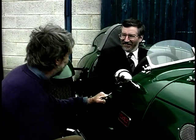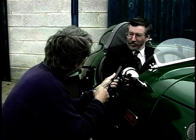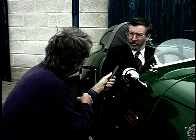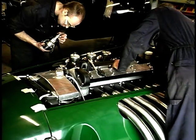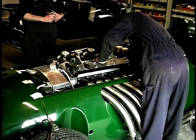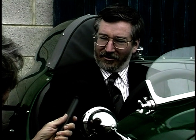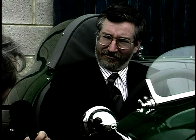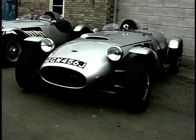Fearsome machine. So, Arthur, tell me, how did Ronart start? I was very interested in the Grand Prix cars of the 1950s, and to me that era of the front engine cars was the one I was looking towards creating. And so you just went off and built yourself a motor car? Yes, I studied some books on a lot of the engineering aspects, and just set about designing the car that I really wanted. And did it? Was it right from the word go? I think the style and the engineering aspects, yes, it was.